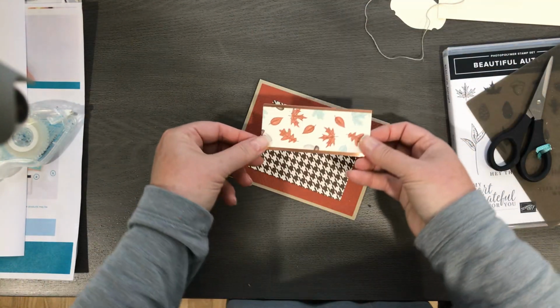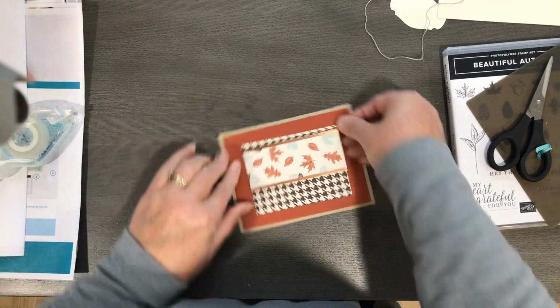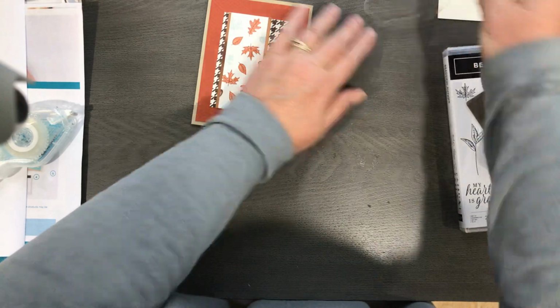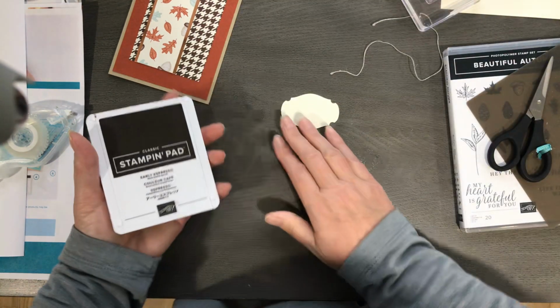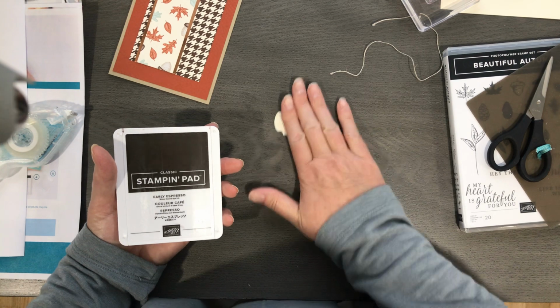Alrighty, so now I'm just going to attach this to my card front here. And then I have, this is already punched out ahead of time, and for the life of me, I cannot remember what its name is, so I might have to look that up and let you know. Is it Timeless? Timeless something. It's a punch. It's not a die.